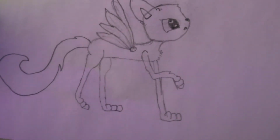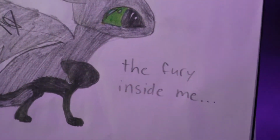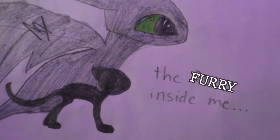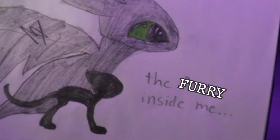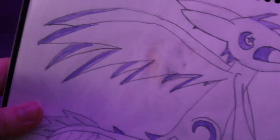Another winged wolf. Look, it's Toothless! It's the cat. The fury inside of me. If I misspelled fury there, this would have been a lot more funny. I guess I made my own Night Fury OC. The brain rot was real on this one.